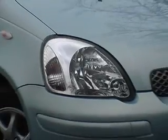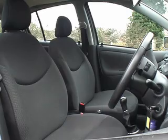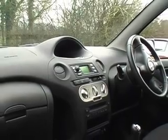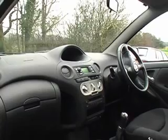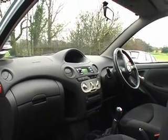But where this car really hits the jackpot is space. It looks tiny from the outside, but is positively TARDIS-like on the inside, so it allows 4 adults to travel in comfort. The large swept-back windscreen and small front pillars give the cabin a very light and airy feel, which just adds to that sense of space.